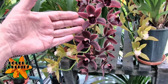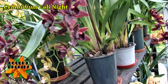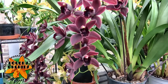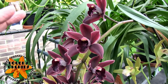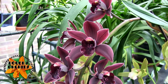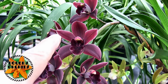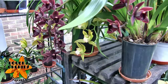The Calinite, 3 spikes on here. I don't think there's any signs of this going over yet. No, I think it's okay. Lovely deep colour, and the camera doesn't really show how dark it is. For some reason the camera lightens the colour. But nonetheless, very attractive blooms. They look like they're backlit with that very, very delicate pale edge. So it's an attractive one.